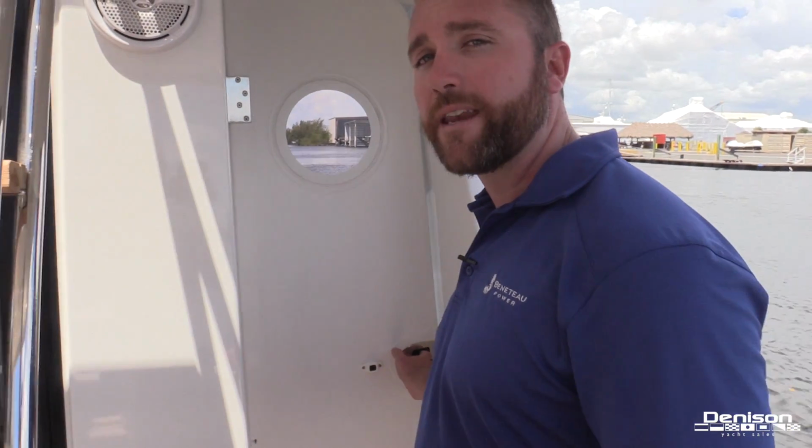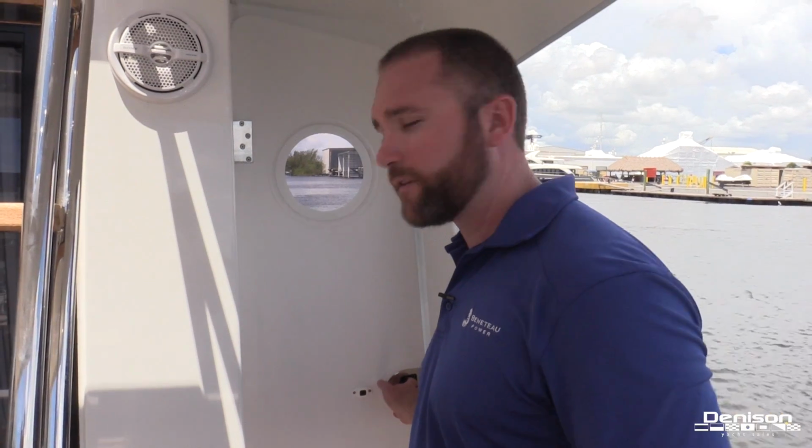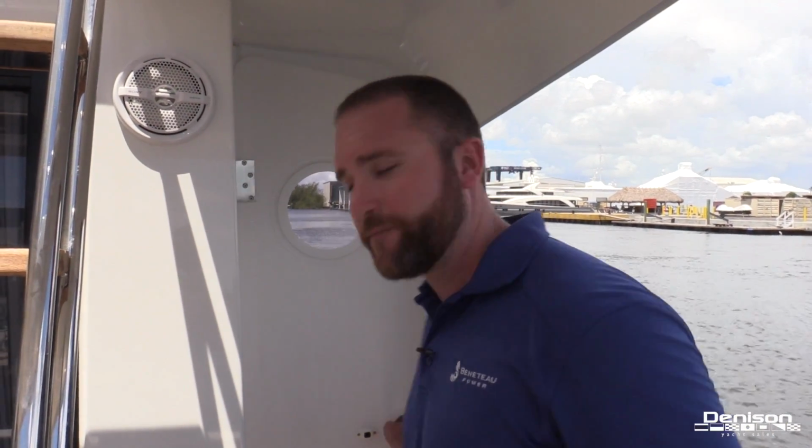The 34 Swift Trawler is an asymmetrical trawler. So what that means is on the starboard side is actually our larger and wider walkway. On the port side, it's a little bit narrower. However, you have more storage space in the Salon on the port side. Over here on the starboard side, what Beneteau's done a great job with is this beautiful wind door, which actually blocks the wind from wrapping around the pilot house when you're at anchor or at the dock. Let's go take a look at the bow.